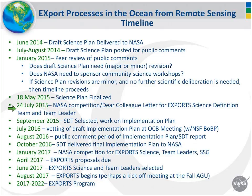In 2015, we also competed for the science definition team, which turned in their implementation plan last October. And we're currently sitting right around here, which is right around the middle. So as I mentioned, proposals are due April 21st, to be exact, of 2017. And again, we're hoping to be funding these by August of this year.